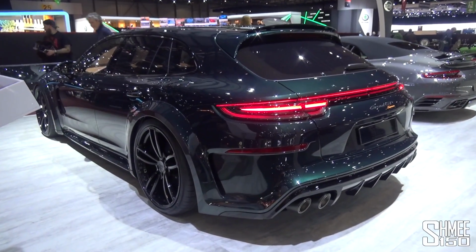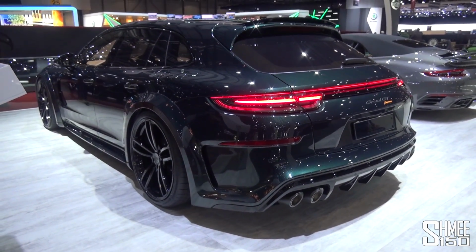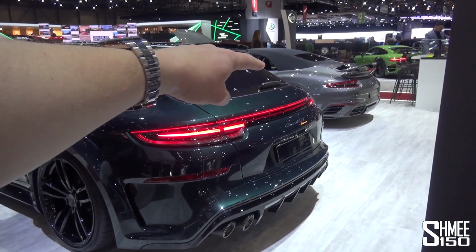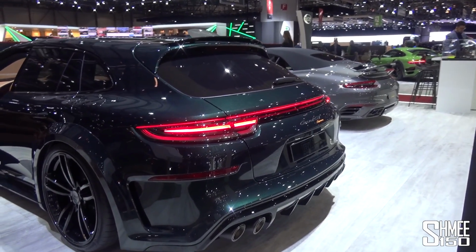Also at TechArt, we have the Grand GT Supreme, a wide body package for the Porsche Panamera Sport Turismo, the estate version of the Panamera. This colour, the dark metallic green, looks very nice. And behind that is the 911 Turbo S Cabriolet, the Sport, the GT Sport, one of just 30 cars.